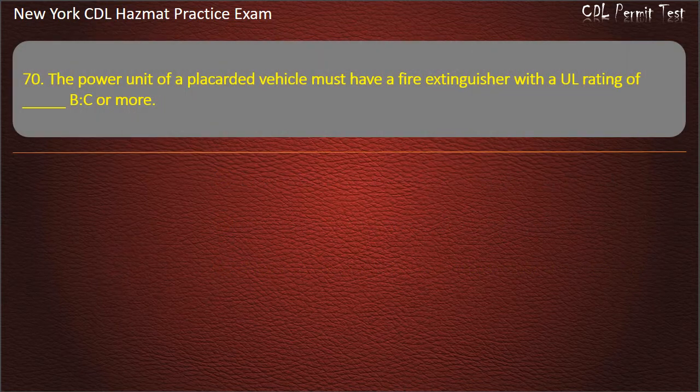Question 70. The power unit of a placarded vehicle must have a fire extinguisher with a rating of BC or more. 10. 5. 15. Answer. 10.